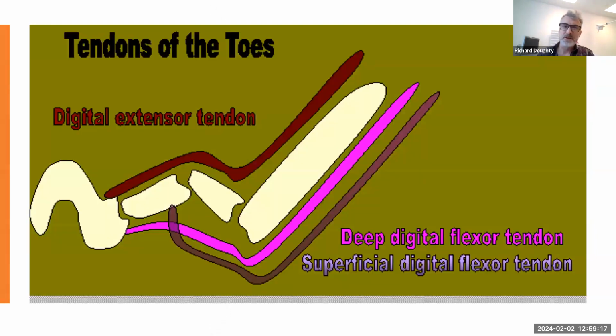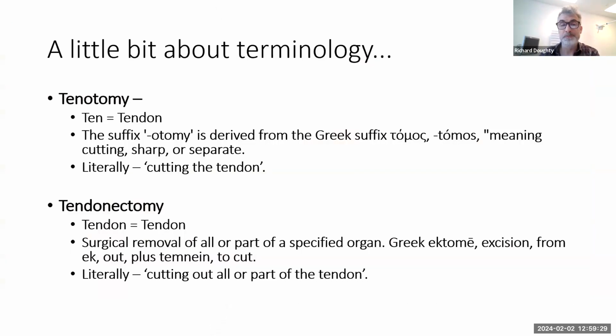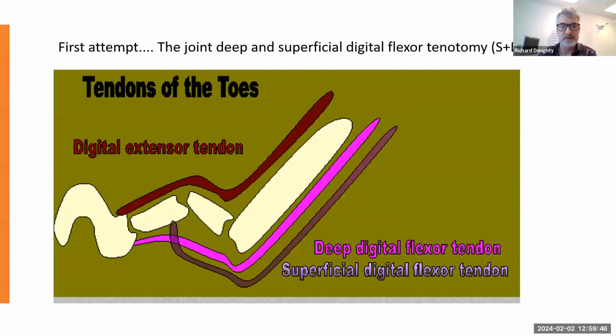A little bit about the tendons of the toe of the dog. There are two tendons at the back and one at the front, simplistically. One is the deep digital flexor that goes to the end toe bone, and the other is the superficial, which goes to the middle toe bone. Just a little terminology: tenotomy essentially means cutting the tendon. Tendinectomy means removing it; ectomy means to cut out. So they're two subtly different operations, but both on tendons.